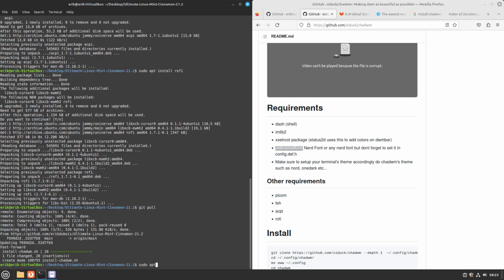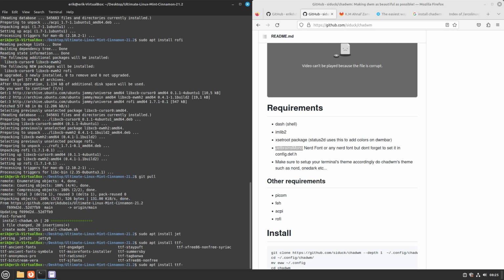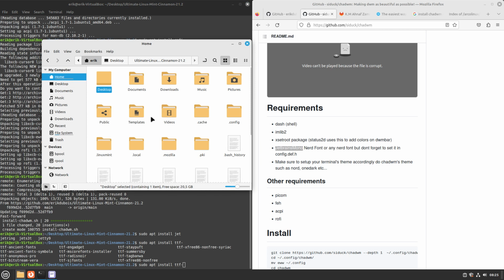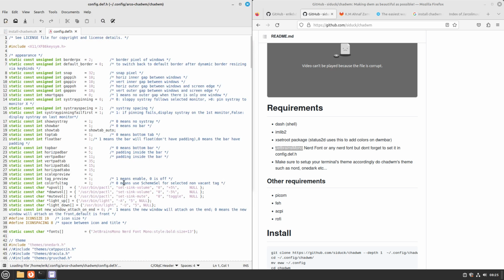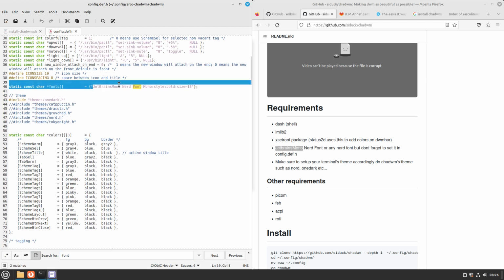How do we do that? Sudo apt install jet. No. No J. No J. How to get fonts in that do not exist. Don't forget to set it in config dev h. Let's see. In our .config, in the home, in the .config, in here, we tell the font to be, Control find font. JetBrains Mono and so on. Control C.